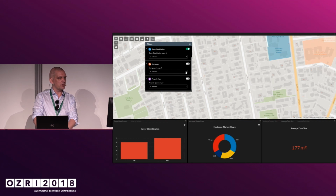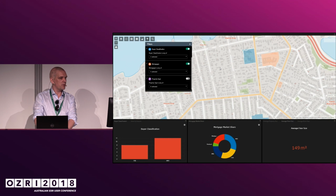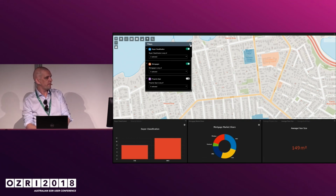It's the same as we go through the rest of them. We could say we're particularly interested in the top 5 banks, so we'll go through those and turn those on. Now we're only looking at those banks within that extent, and you get the drift here. The last one is property type, which allows us to filter out apartments, family homes, lifestyle blocks and things like that.